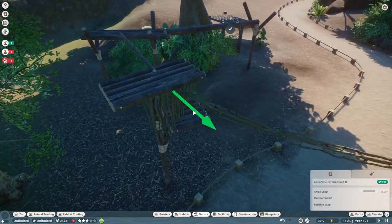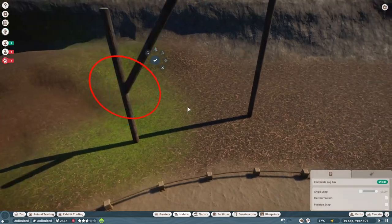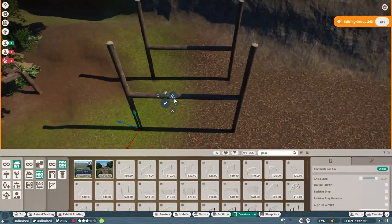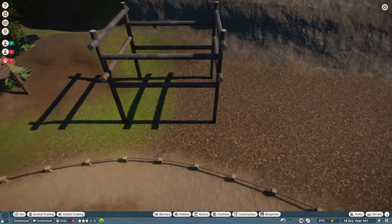I can't say it enough. A lot of plants, a lot of rocks, a lot of terrain work. Okay, I'm finally starting on this one, and it ended up as more or less like a, how should I call it, like a playground for the animals.